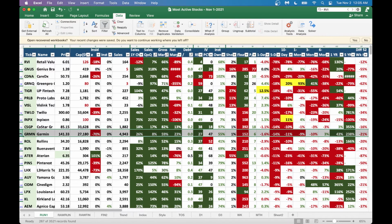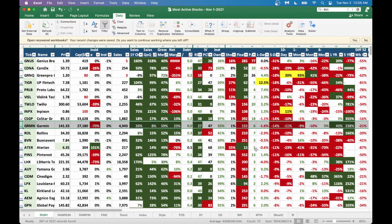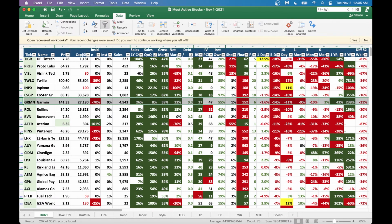Even Garmin, it's down badly here. I think it's a good one to slowly buy and accumulate Garmin. This will come back nicely. As you scan through, we got a few more here. ATER down big time. I think this is good to accumulate slowly and take it from there. Look here, nice insider purchase here.